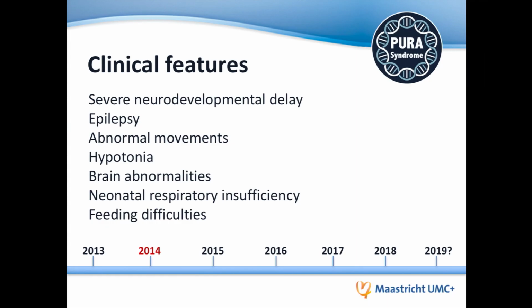Because of the small number of patients which were initially published, it was difficult to say anything about very rare features of this syndrome. But the authors could tell us something about the core phenotype of this new syndrome, consisting of the severe neurodevelopmental delay, epilepsy in a significant part of the patients, also abnormal movements, hypotonia or weak muscles, brain abnormalities, and then mainly the delayed myelination, neonatal respiratory insufficiency, as I already told you, but also feeding difficulties, which were present in almost all children already from birth.